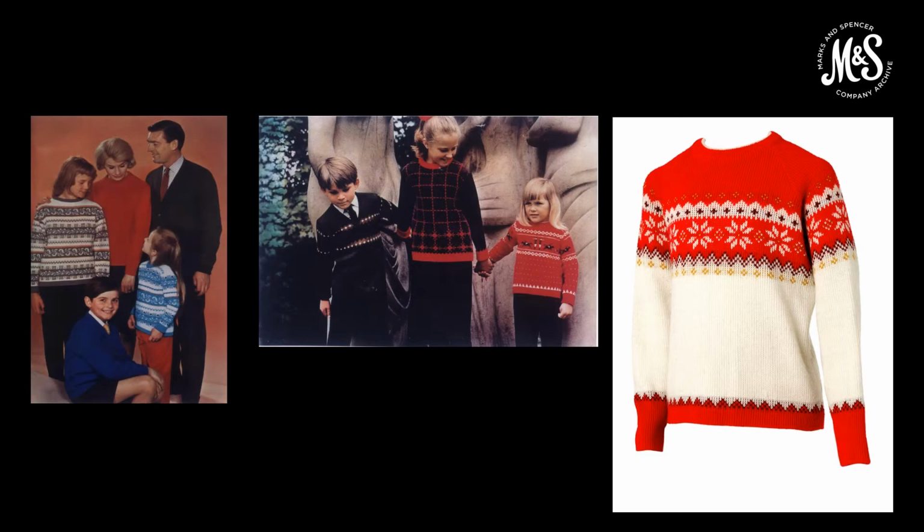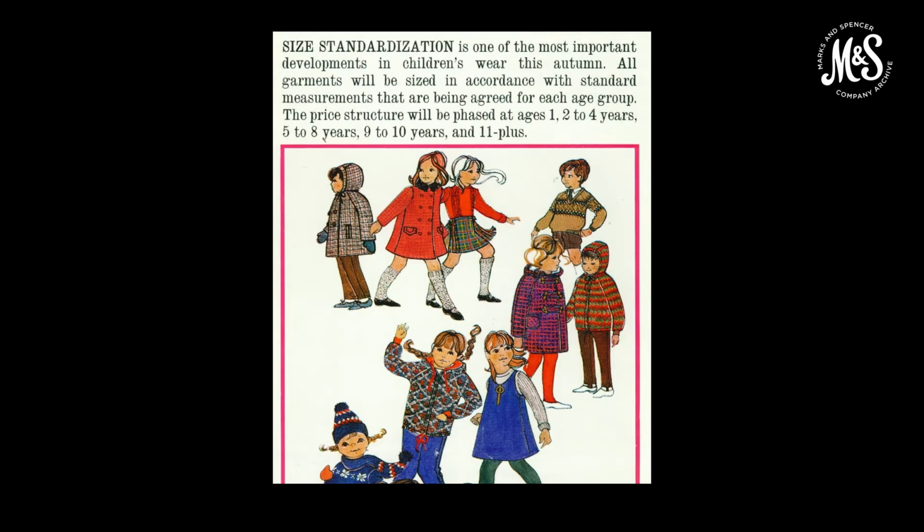And speaking of trends in knitwear, we think that we can trace the emergence of the Christmas jumper right back to the mid-1960s with some of the styles shown here. A more fundamental development in the 1960s was the introduction of sizing by age. M&S was the first major retailer to introduce this. Before this, parents needed to know the measurements of their child in inches to be able to shop from clothing ranges. So the introduction of sizing by age was a major departure and made shopping much easier for customers.